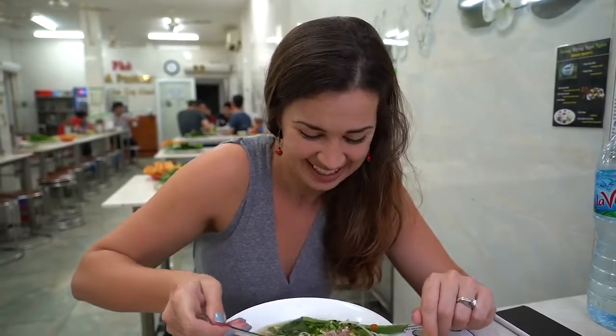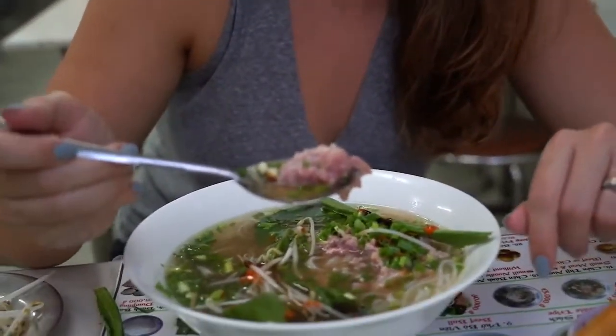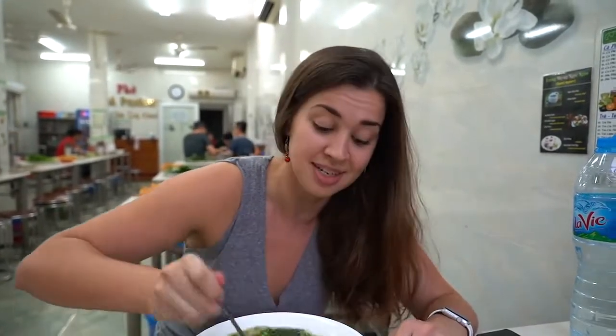On the scallions for a little bit of flavor, but what I'm super excited about is this raw beef. So it looks like minced beef, and it is seriously raw. A lot of places will do sliced beef, which is like quickly pan-seared, keeping it still pretty raw, but this is like raw ground beef. So I'm gonna dunk it into the soup and hope it just cooks a little bit.